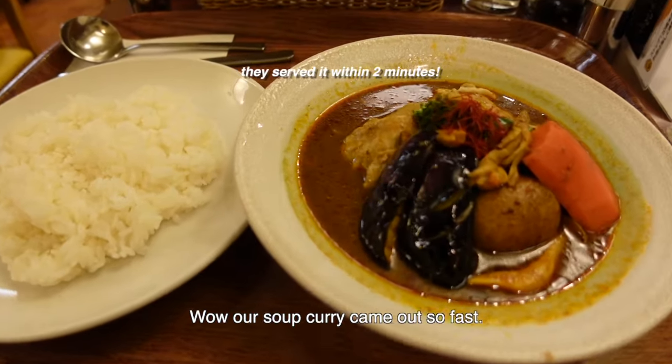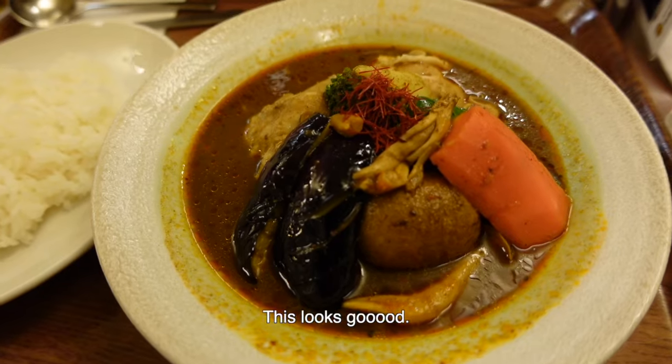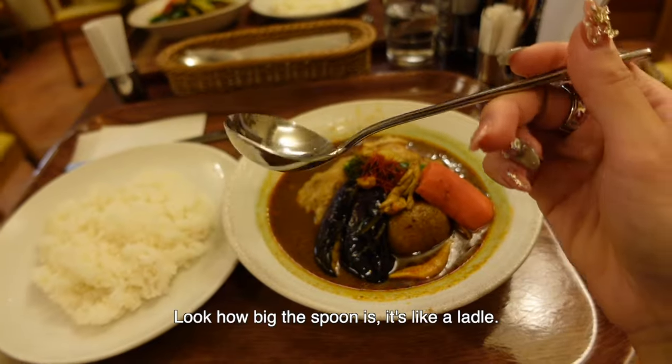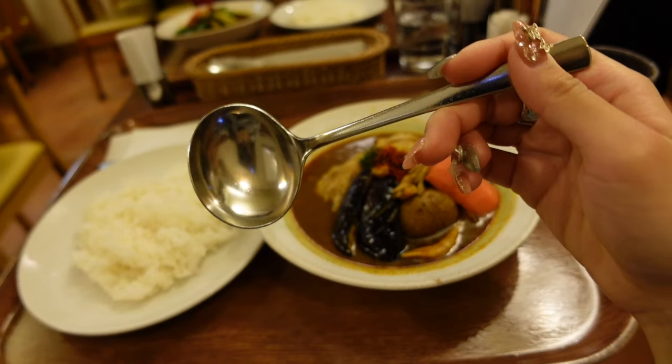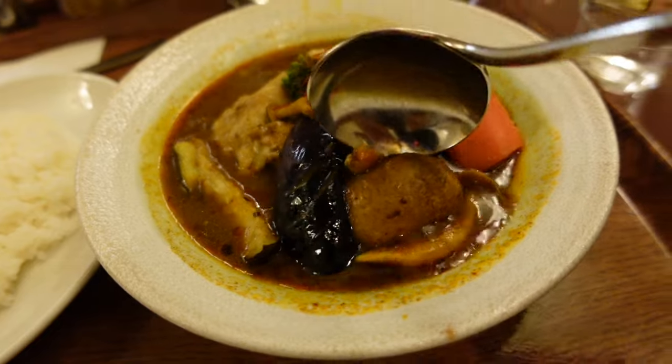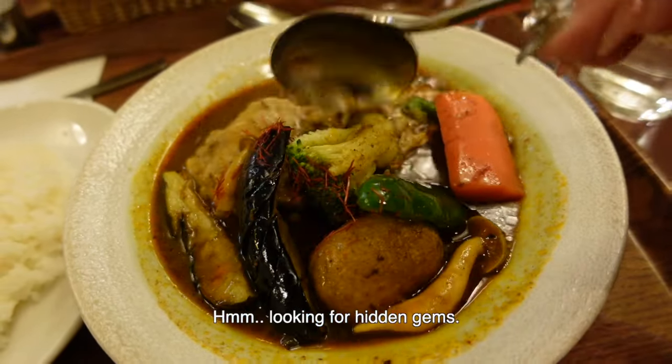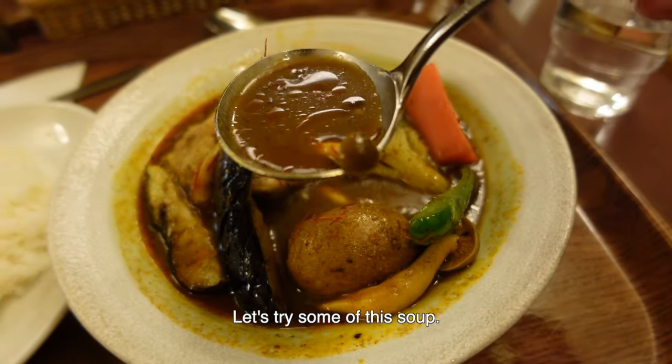Oh wow, our soup curry came out so fast. This looks good. Itadakimasu. Look how big the spoon is, it's like a ladle. Looking for hidden gems. Let's try some of this soup.